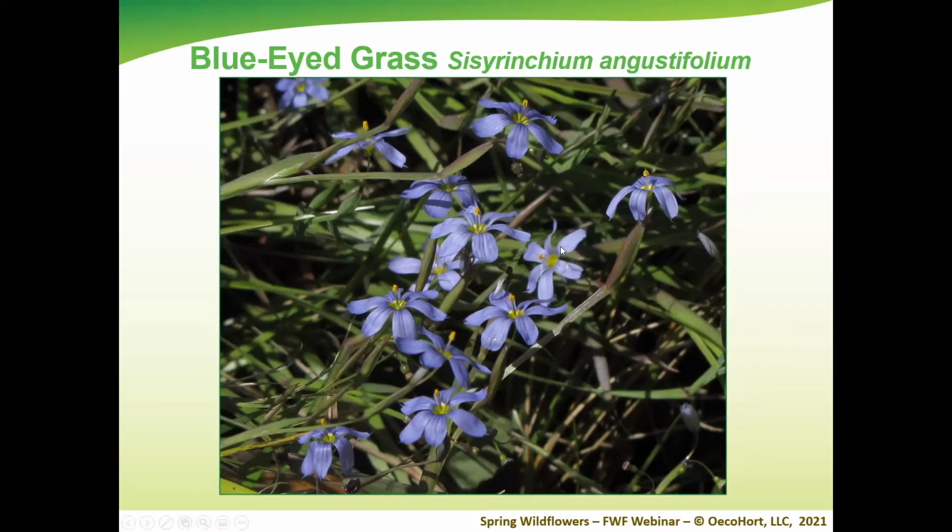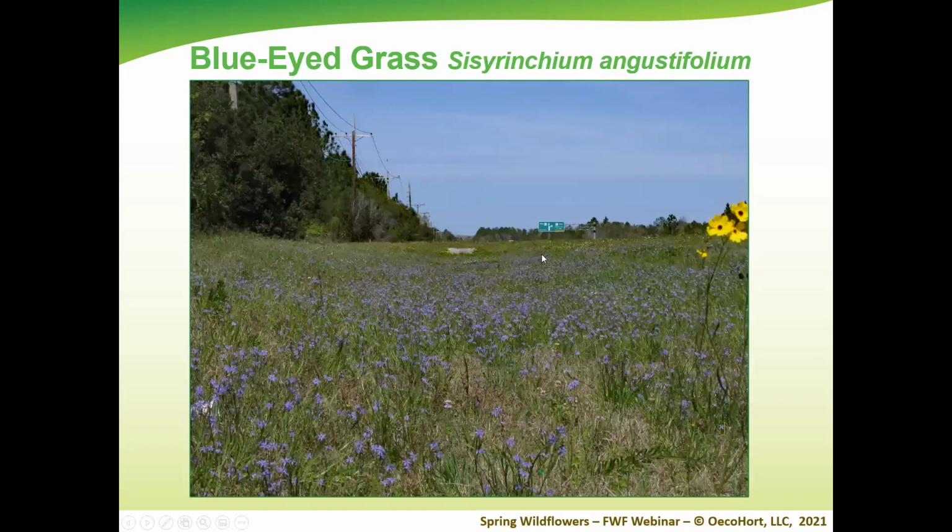A couple interesting points about blue-eyed grass. First of all, it's not a grass. It's actually in the iris family, but it looks nothing like a typical iris. But it is true blue. There's a couple other species that have anywhere from a purple to a white flower, but this particular species is true blue. And here you see a shot there in Orange County.